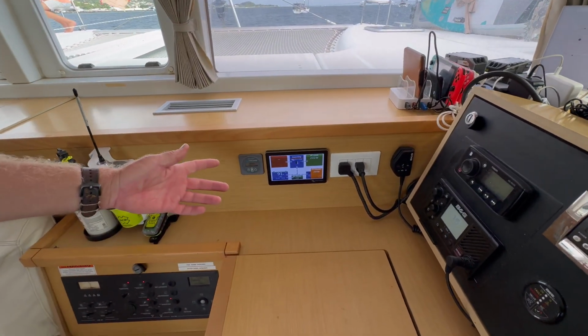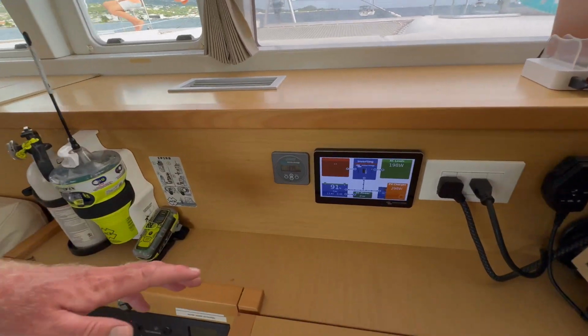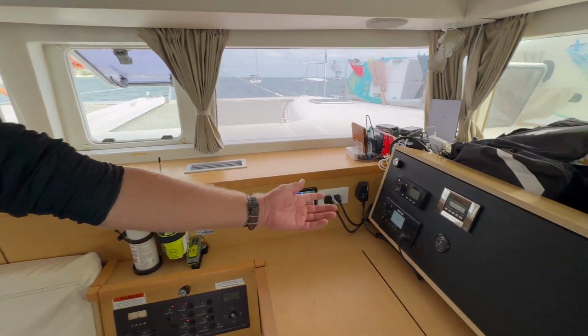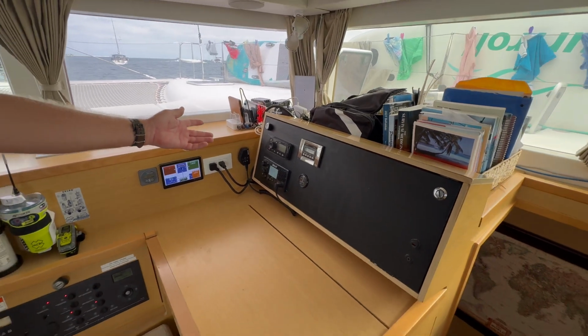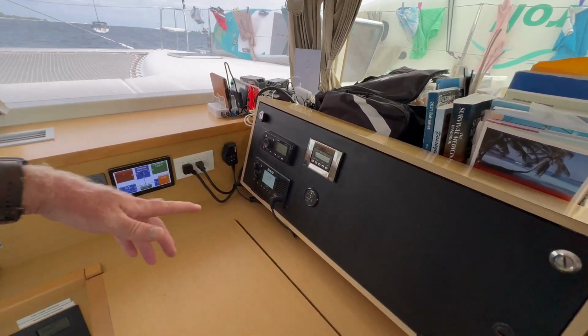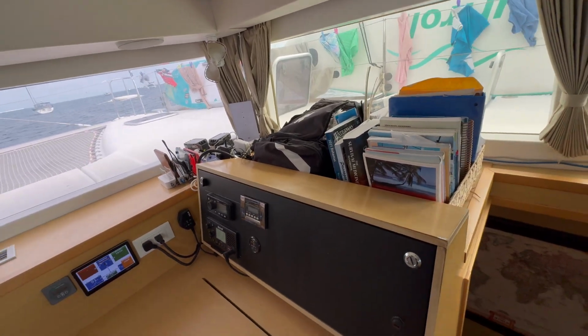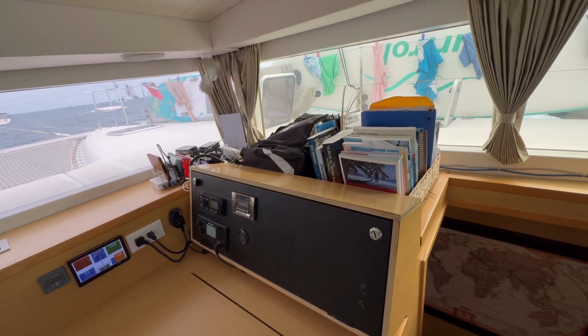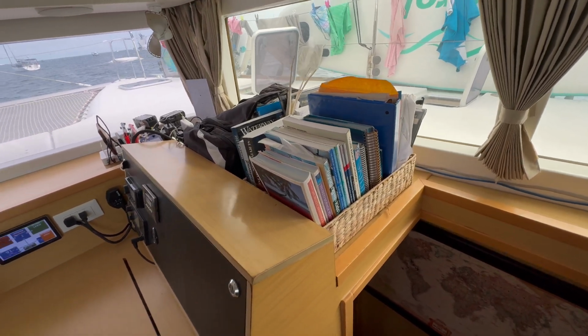We got our Victron controls here so we can see our battery and inverter state, solar. Got our VHF radio, FM radio and Bluetooth player as well, AC control. We store our medical kit right there just in case anything happens. Luckily nothing's happened yet. And then just books and important papers up there.